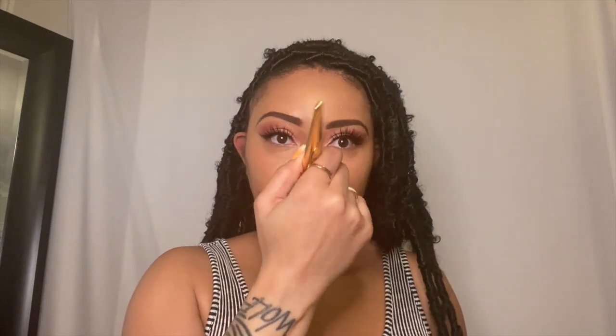I'm not sure what the name of this brush is called. I'm assuming that makeup artists use this brush for setting powder. But I'm just going to go ahead and set my highlight with this brush because it's very useful. And I don't want it to go to waste, okay? And again, I like the way my eye makeup is looking in general. This is the brush that I use. Again, I do not know the name of it, so I am sorry.